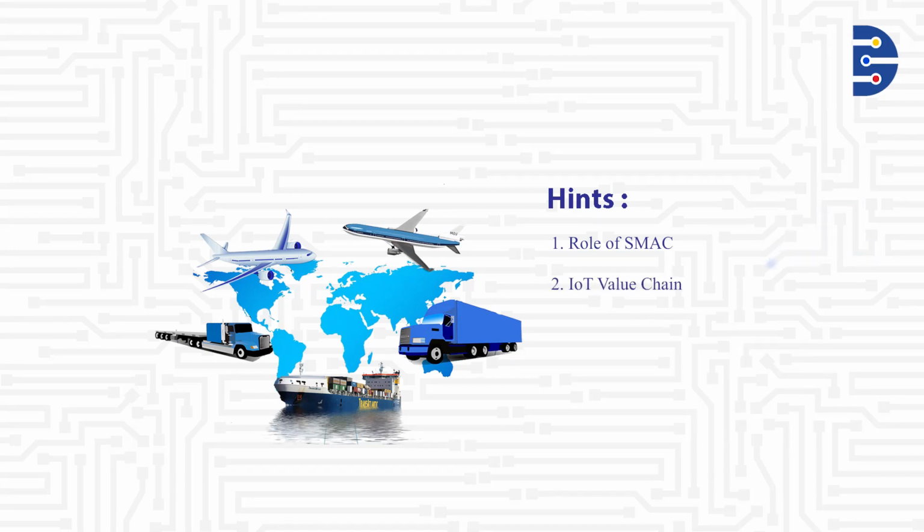Look at the IoT value chain. See what kind of players you need to build your solution. Who is going to do what in your IoT solution? Look at the IoT business models. Is your business model based on data as a service? Is your business model based on product as a service? Is it based on process as a service? Or a combination, or all three of them? Just have a look at this.